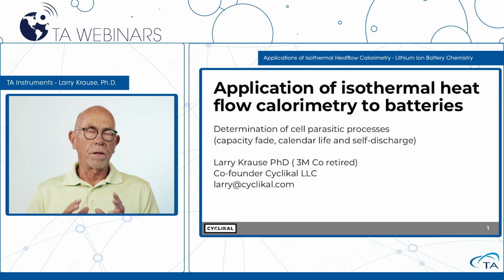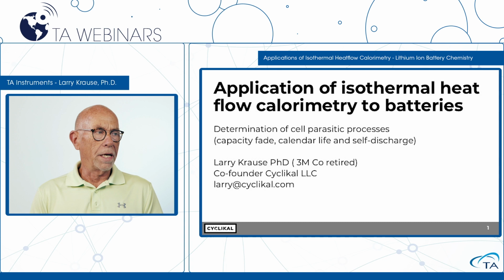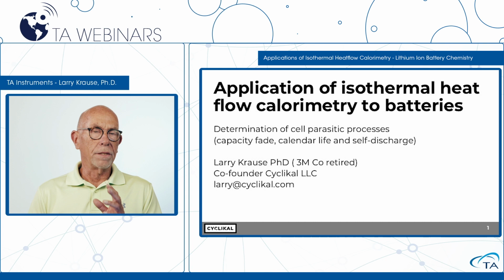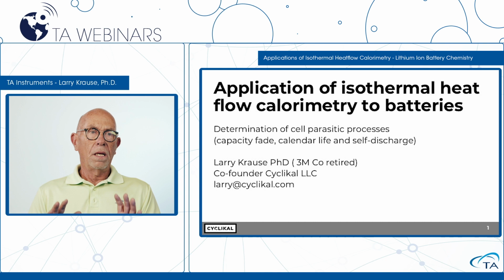We're going to be searching for the parasitic cell reactions, the secondary cell reactions in a lithium-ion battery that rob the battery of capacity, degrade its calendar life, and degrade its shelf life, for example. And these are very, very important issues right now in lithium-ion chemistry, as they're tied to the reactions between the electrodes and the electrolytes. So ferreting these out and understanding them and developing new electrolytes sheds light on the applicability of isothermal heat flow calorimetry to solving these problems. Okay, so at the end of the talk, hopefully you've got a better understanding and a better appreciation for what microcalorimetry can do in the measurement of a battery.